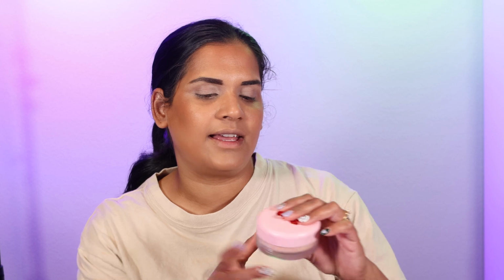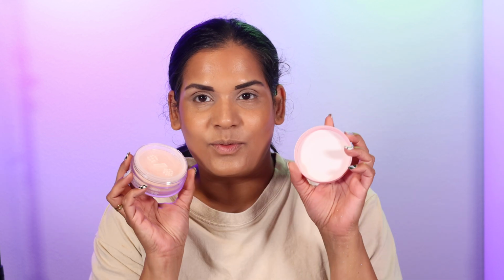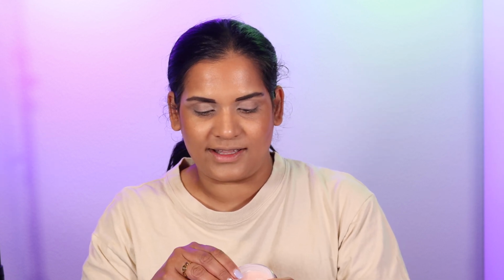So I've heard really good things about this powder. I have tried it in the mini size, but I wanted to get a full size during the last Sephora sale and it was sold out the whole time. So when I saw that they were coming out with new shades, I hopped to it and picked up the shade Ultra Peach. I didn't want to wait too long because I was worried that it would sell out, and I want to know what the hype is, so I'm just going to put it in this video.